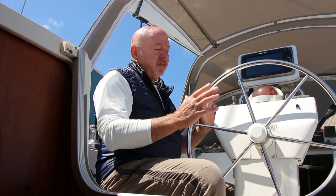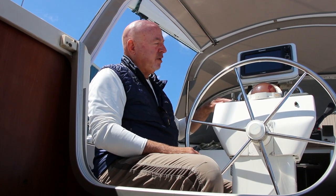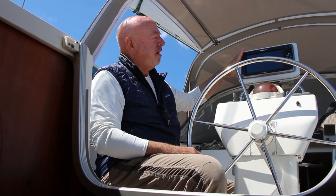So on the Dragonfly 1200, a good sized cockpit. The helm position is ideally engineered, set up: compass, bow thrusters set up here, anchor windlass set up here, autopilot set right here, and an upgraded hybrid touch Raymarine chart plotter.